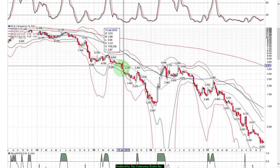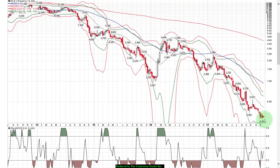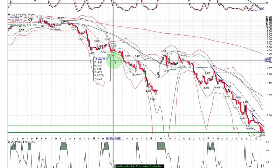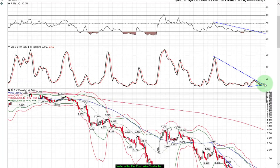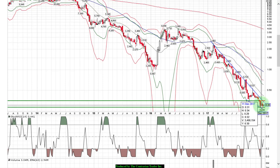PLG, Platinum Metals Group, we have been consolidating for several weeks now. This is a weekly chart. What I would be looking for is, your eyes aren't deceiving you, I added some lines here, a continuation breakout on weekly RSI. You can see that we have broken out on RSI. So we have an indicator leading price performance. We have stochastics, which are hooking up and breaking out. And we are consolidating very nicely at the 28-cent level.